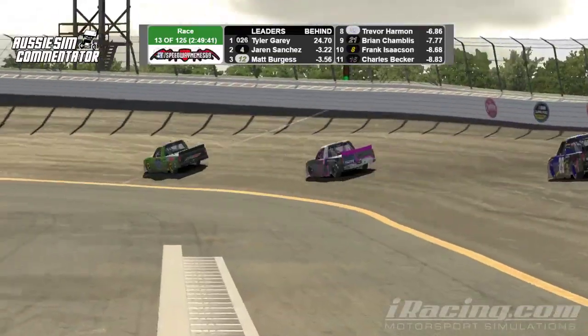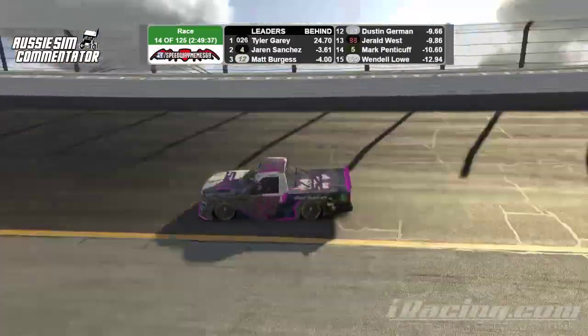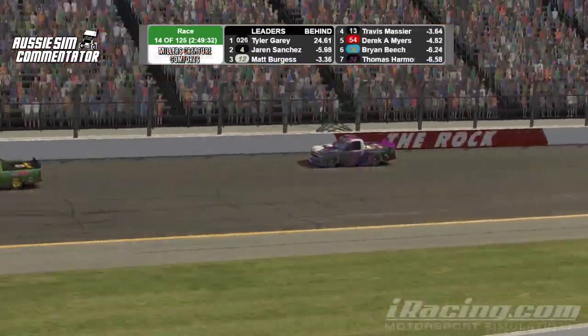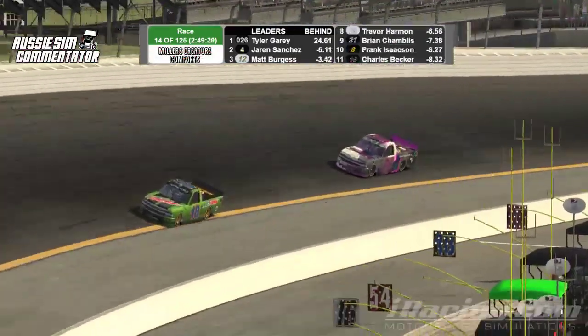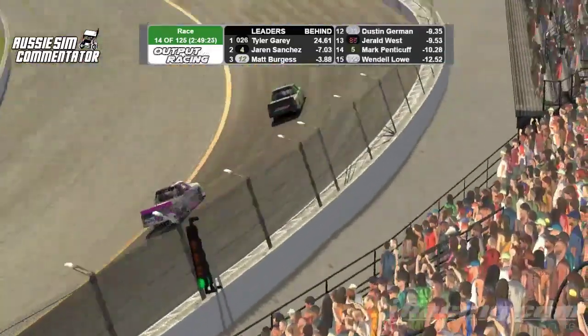As we go back to looking at Thomas Harmon now, who has caught up to Brian Beach in the 18. Thomas trying to charge his way back through the field after that earlier contact with the 16 of Charles Becker. Charles back down in 11th at the moment.